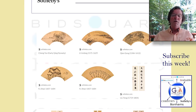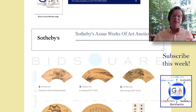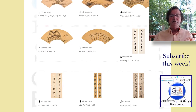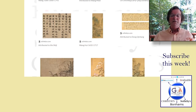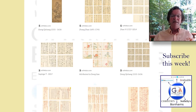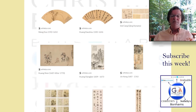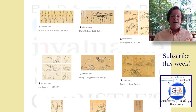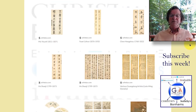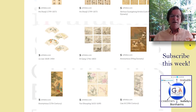All right, and then over on the Sotheby's section of the site, a sale just went up, and this is their big classical Chinese painting sale in Hong Kong. And there's some lovely examples in here. There's some very good fan paintings, some great colophons of script and so forth, if that's what you're interested in. I'm not a big script buyer, because I don't read Chinese. My wife does, but I don't. But some of the brushwork is very, very attractive, I have to say.